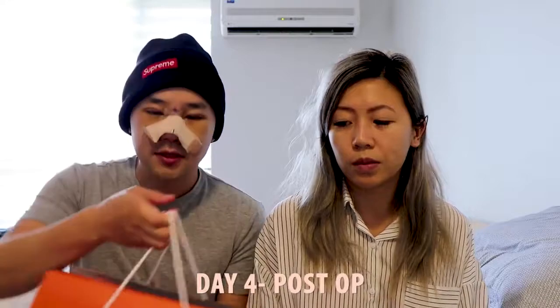Okay, here we are, day 4 post-surgery. So we've been drinking this pumpkin juice every day. They gave us 2 packs of 30. Meant to have 2 or 3 a day. It's meant to help reduce the swelling. Tastes kind of average, but it's not too bad.